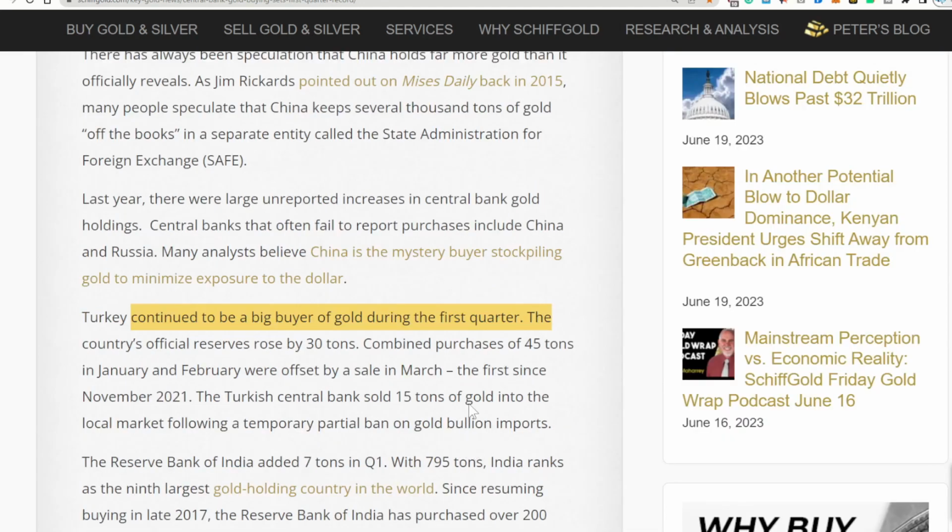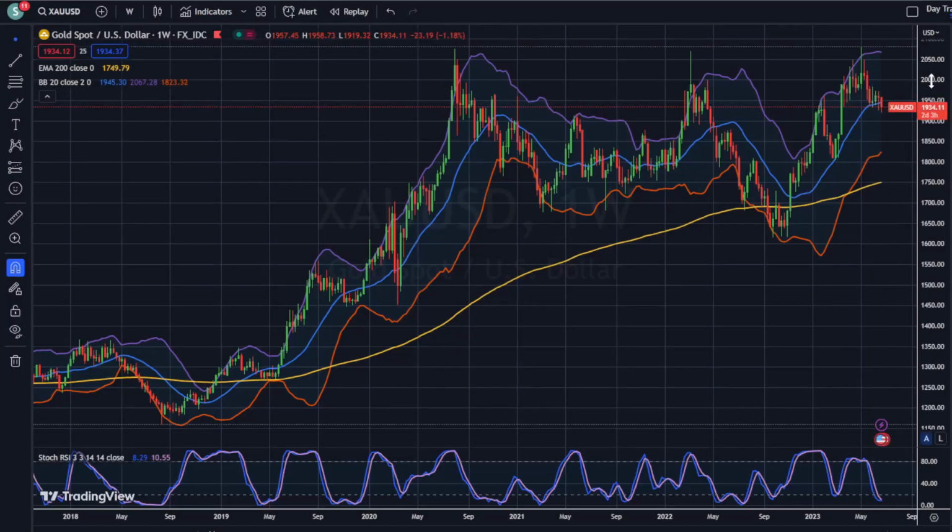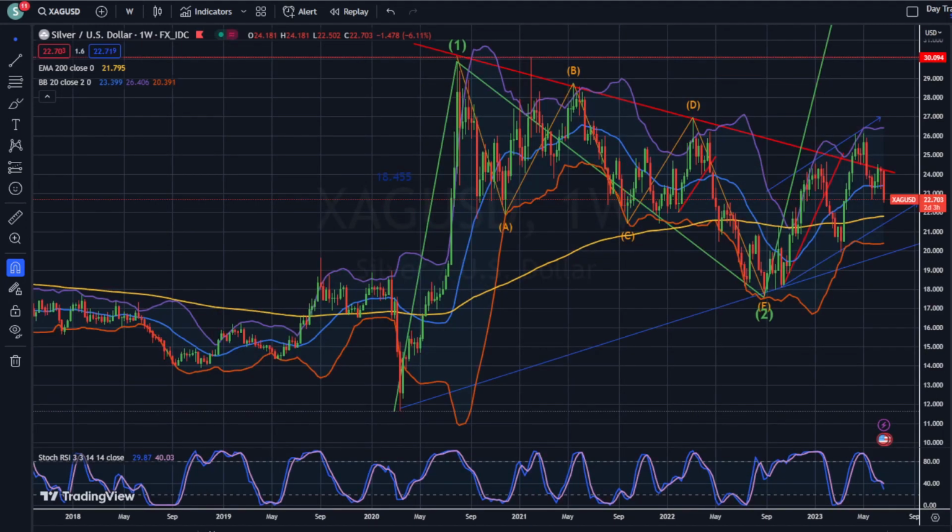That's why we can see that the gold price has been staying quite stable. Gold is staying above $1,900 because there is huge demand for gold. Silver has the same tendency. Silver is also considered a safe haven asset because when people lose trust in paper money, they try to find a better alternative to invest money, and gold and silver have proven to be assets for wealth preservation, and that's why there is a huge demand for silver.